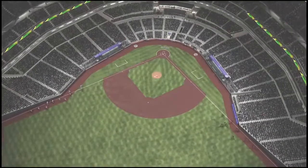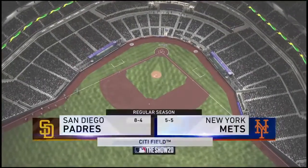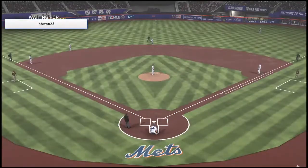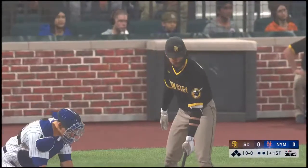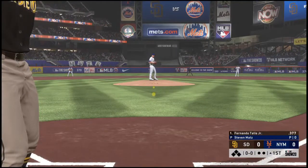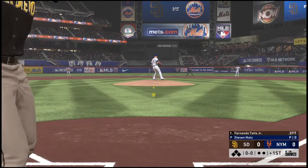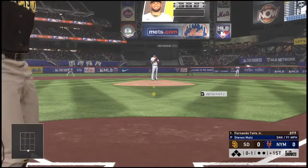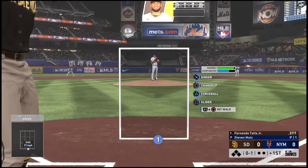We are under the lights as the show gets you ready for another edition of Major League Baseball. Ought to be a good one here between the San Diego Padres and the New York Mets. So striding forward now, Fernando Tatis Jr. He'll get us started in this one under the lights. And we're underway as the first pitch is a check swing, but a called strike, 0-1.